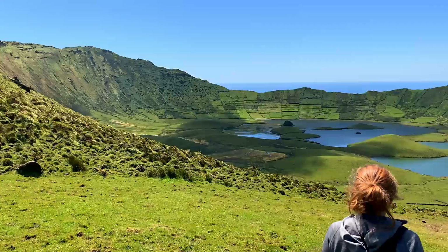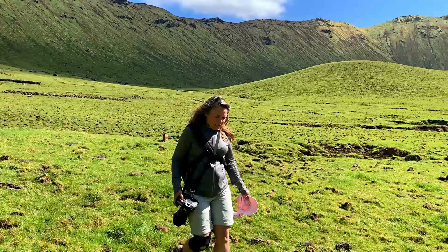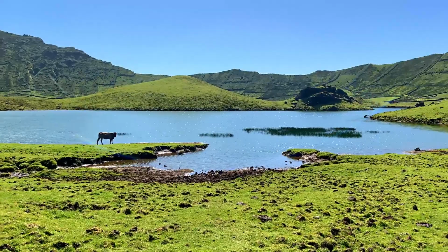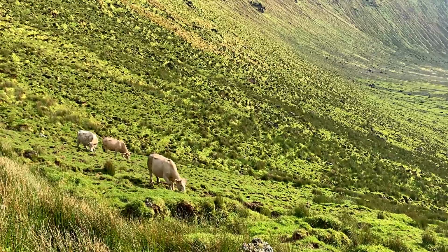This is the caldeirão, as the locals call this crater, with its 2 kilometers of diameter. Farmers let their cattle graze inside the crater. I guess the grass must be delicious here. In the middle of the crater. Don't you think these are happy cows? I think these are very happy cows.